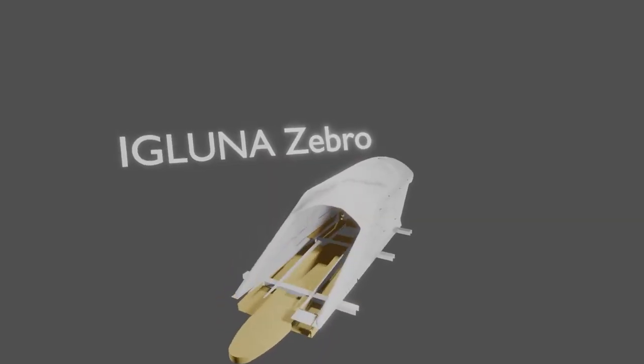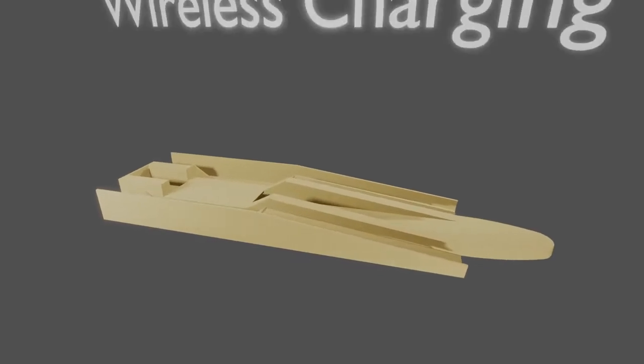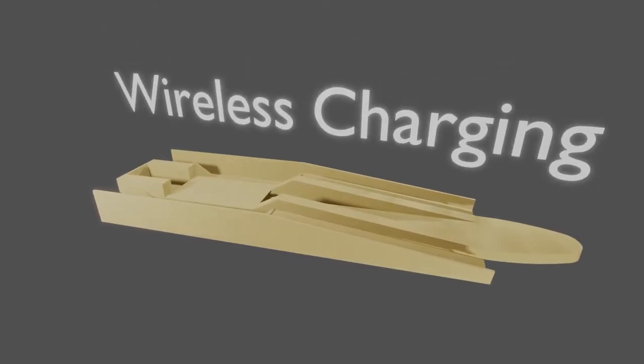The docking stations are a brand new concept for Lunar Zebro team, having been designed and implemented for the first time for this IGLUNA field campaign. It serves several purposes to the mission. First of all, it is a charging station for the rovers to return to when their battery is depleted.